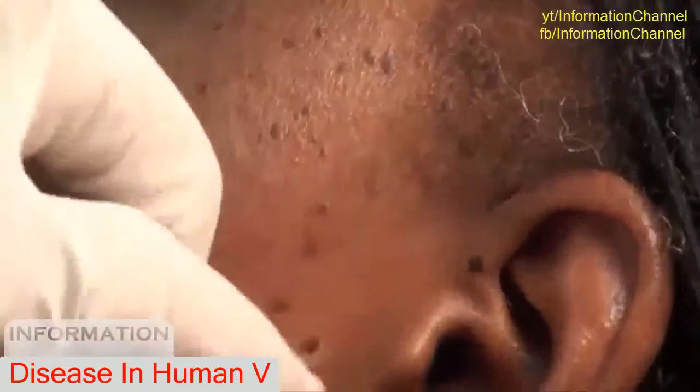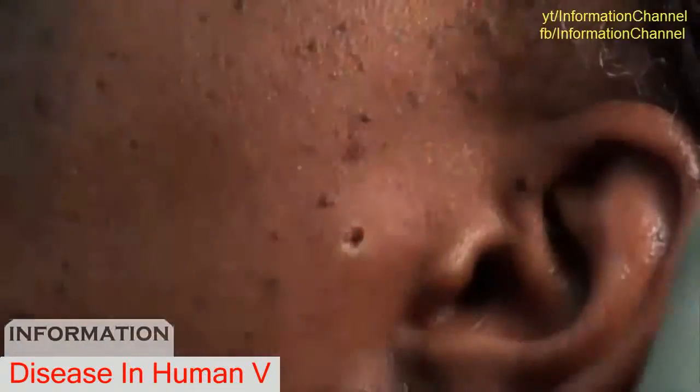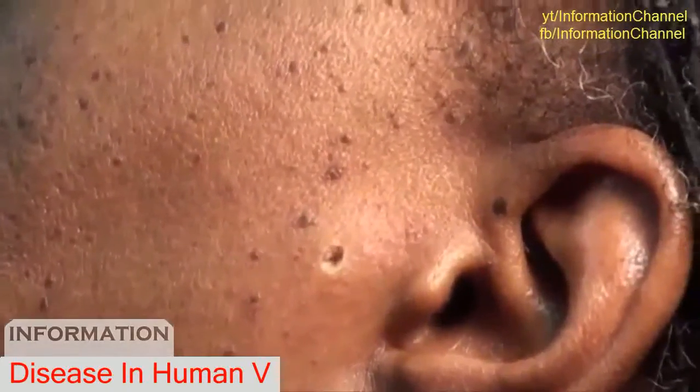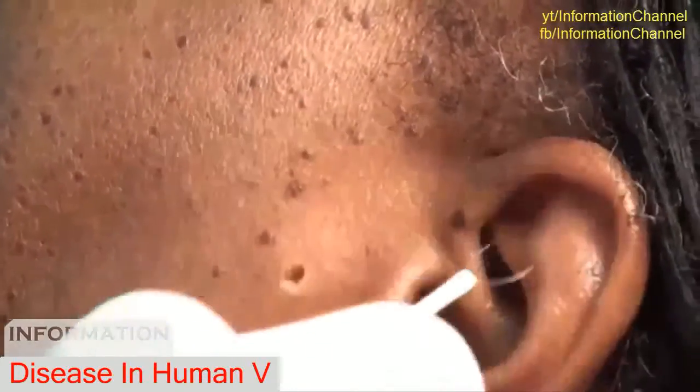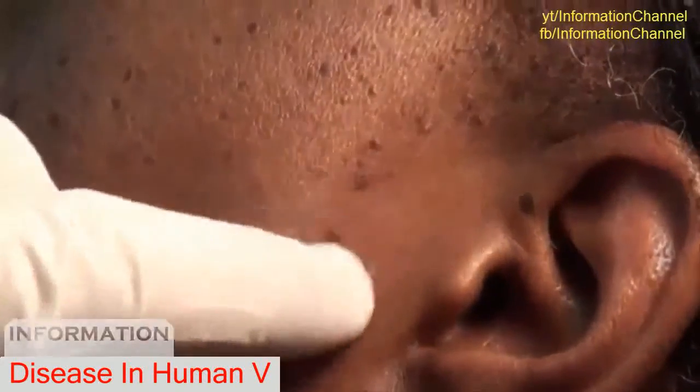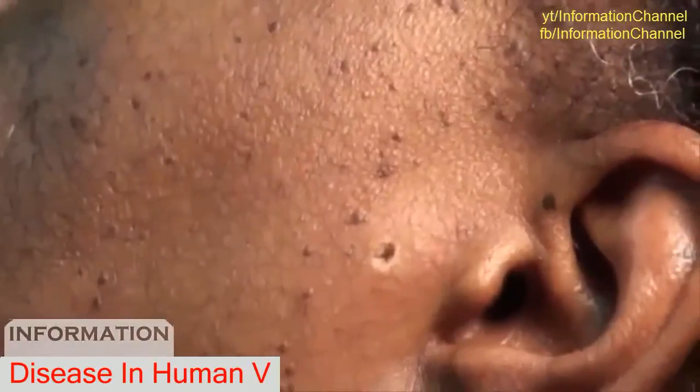It's about as deep as I dare go. I can tell you that this one has pigment that goes so deep that I'm never gonna get the whole thing out without making a scar. And I probably already went deeper than I prefer to. But I don't think that's necessarily representative of some of these other more superficial ones. That's the worst one, of course. But let's see how she responds down here.